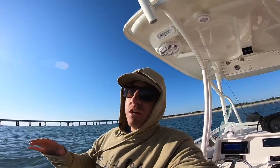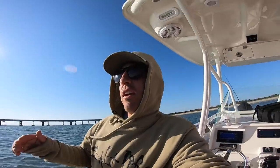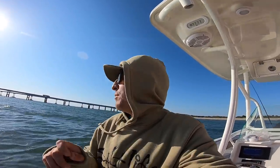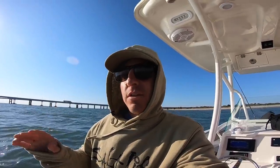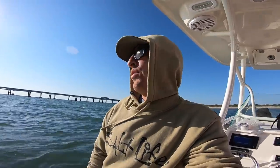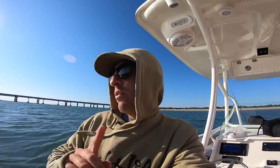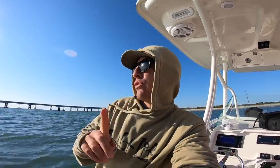Especially like right now, when the wind starts to pick up, it's starting to get a lot colder and everything, the weather's kind of getting nastier. Hopefully we can get on a good drum bite, because the big red drum, sometimes they really like it when it's all nasty and kind of murked up like this. So anyways, that's pretty much what's happening right now in our life, is we're just waiting on that one redfish. That's what we came out here for, is to put Kristi on a big red drum.